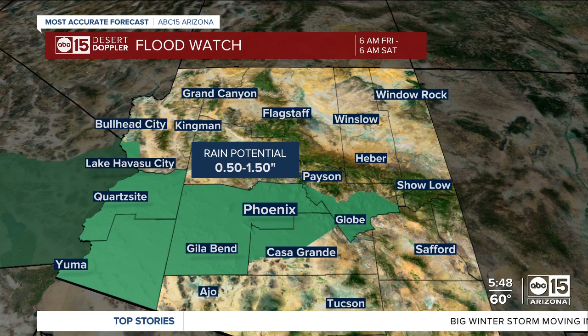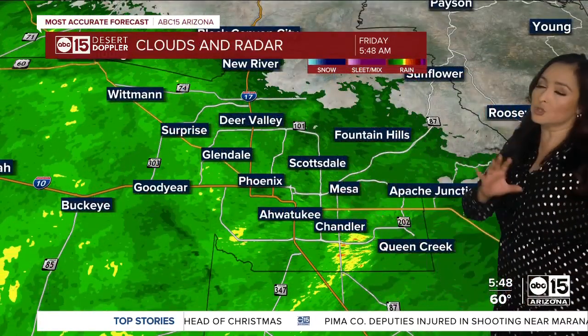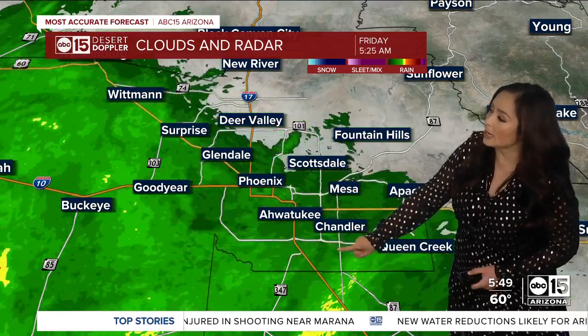While we may not see every neighborhood make it up to an inch and a half, we could certainly see over an inch, and it's between today and tomorrow when it comes to rainfall amounts, but the bulk of it will be falling today. Now, right now, those showers spreading into the valley fairly quickly, and I'm starting to see some pockets of more moderate rain, so that means the windshield wipers may be on a little bit more continuously, especially out near Chandler and Queen Creek and South Gilbert too.